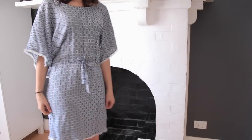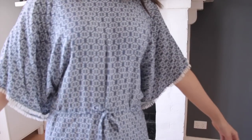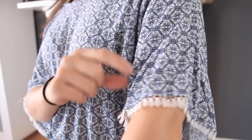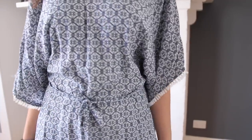The only thing that does annoy me a little bit, and you'll see when I insert the full length version here, is it does create a bit of a tail at the back. That's because my natural waist is high again. It just means I have to pull everything up a bit more when I tie it. But overall, I'm really happy with this.